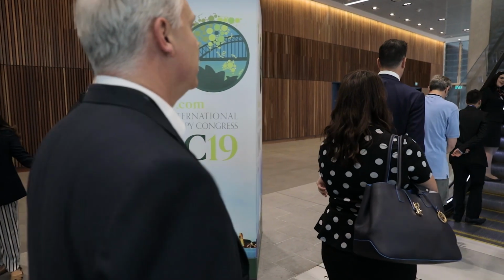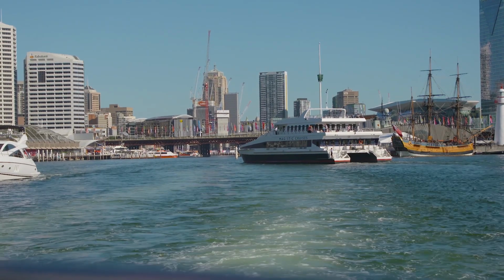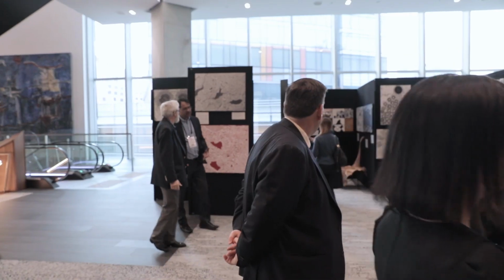Sydney's such a great place. We've had amazing weather this week with the harbour, the Opera House. We're having delegates going out on boats at regular intervals. People are really enjoying being in Sydney this week.